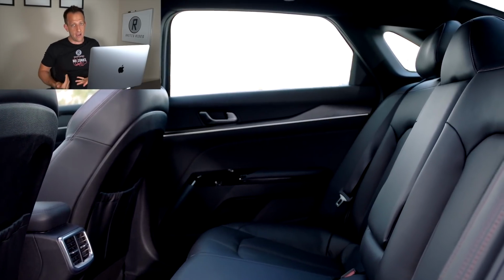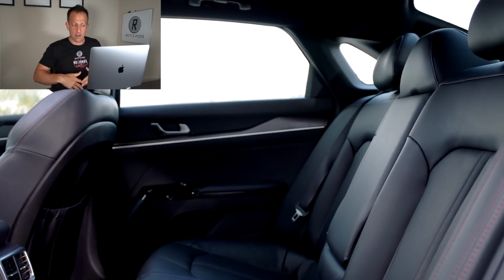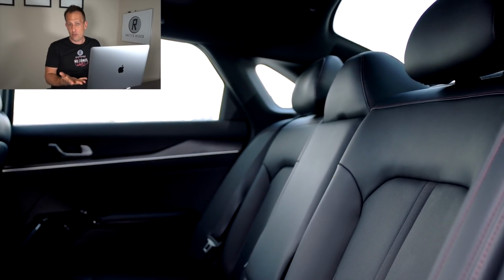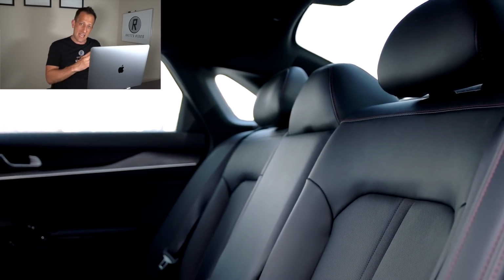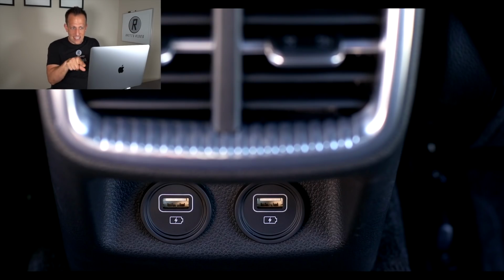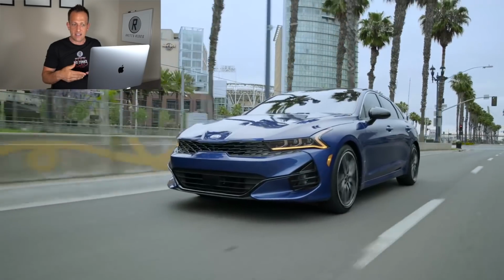For example, you have your smart key on you, you go to the trunk and it opens up by itself. Standard infotainment screen size is going to be 8-inch. This one, of course, has the 10.25. Even the back seat, look how they did that nice design work in the AC vents and 2 USBs.